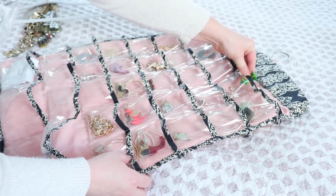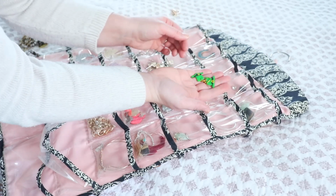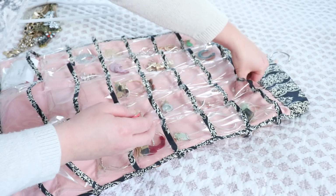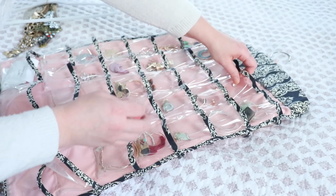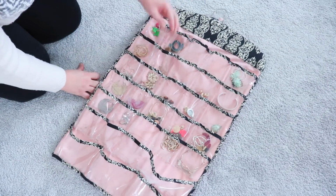So some of these my son made for me. I will never, and I mean never, declutter. So I've got some seasonal ones that he made for me that are absolute treasures. A little necklace that he made. Oh my gosh. Okay, so let's just go through pouch by pouch and see how much we can declutter.